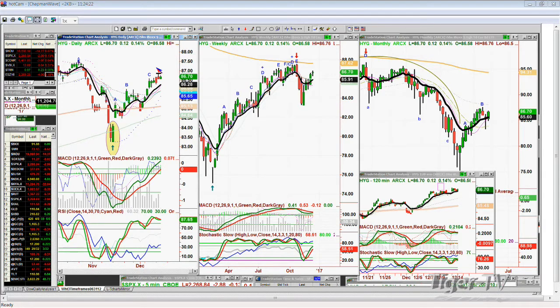So here we are at D in the high yield ETF, I believe it's iShares, what do they call it? iShares iBoxx dollar high yield corporate bond ETF. With a name like that, I'm not sure I would ever buy it. I would never remember it.